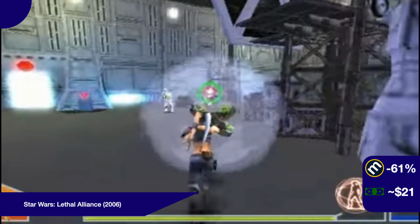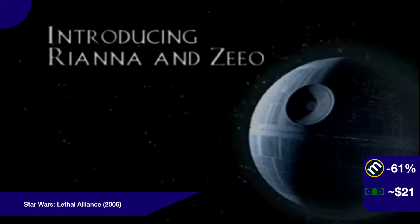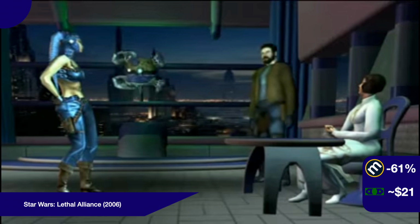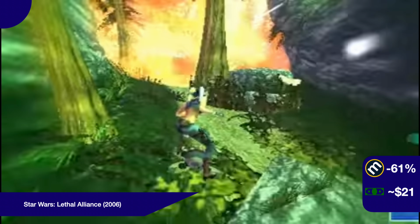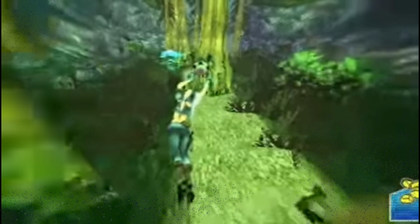This game is getting quite pricey though. It is sitting at $21 on price charting, which is quite insane considering that it is almost 2 decades old. Yet, I kinda understand. This game was only released on 2 platforms, both of which have never seen a re-release. So, let me know in the comments if this game is worth my time.